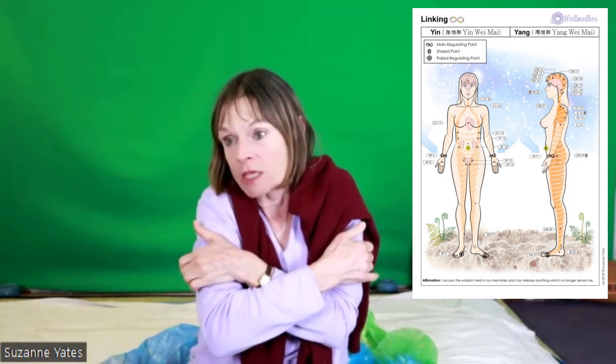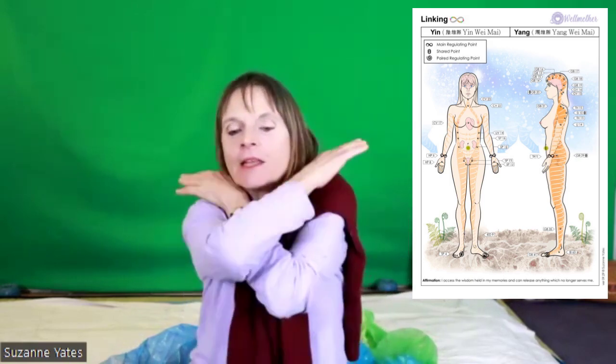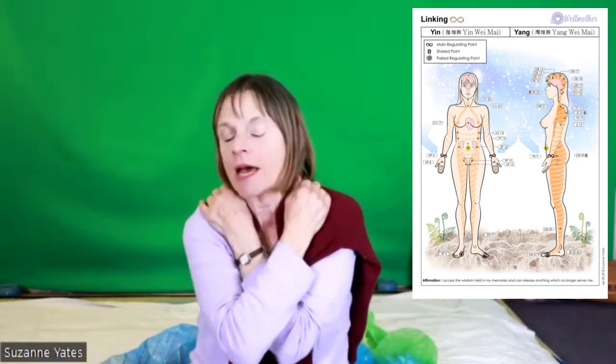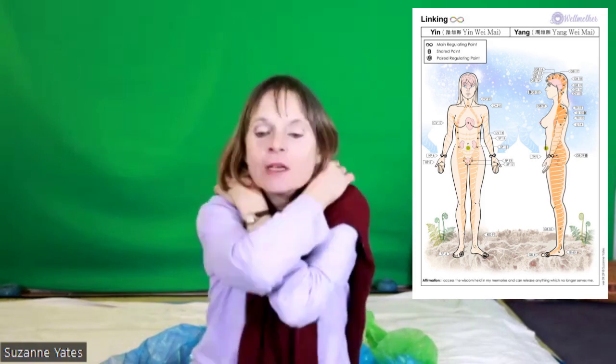So at the tip of the deltoid is large intestine 14. On the side of the deltoid, you've got triple heater 13. Then you've also got, again, still for the yang, if you think of muscles that are kind of protecting, you've got the trapezius muscle. So on the top of that, the point that everyone knows, gallbladder 21. But behind that, triple heater 5.